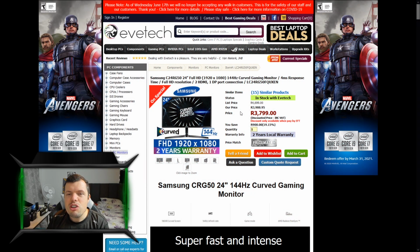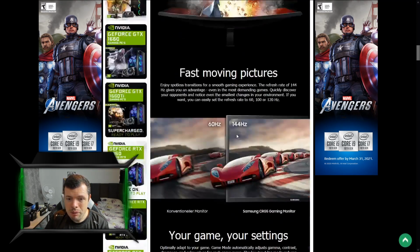At number 3, we have the 24-inch curved 144Hz gaming monitor. It is a VA panel with a 4 millisecond response time, but having tested the 32-inch bigger brother of this, I had absolutely no drag or any other issues with it as far as color reproduction and that sort of stuff goes. The VA panels are some of my favorite. They give nice, deep, dark, rich colors that you can't really emulate with anything outside of an IPS, but then you get glow around the edges and stuff. So for me, this is the best of both worlds between TN and VA, and this has everything you would expect from a premium gaming monitor.